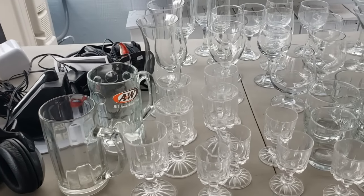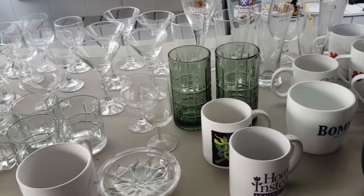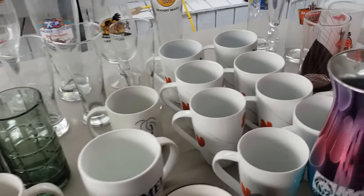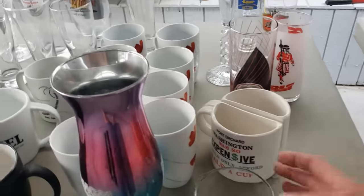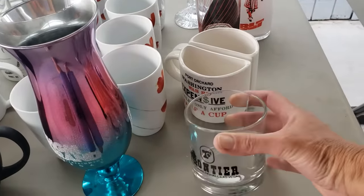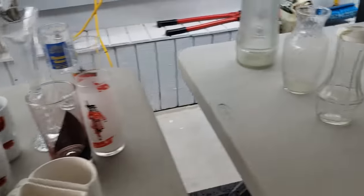There's exercise. Outside. Exercise? Yeah. Which one? They've got quite a lot of glasses and mugs. This one's from the Frontier Hotel here in Las Vegas. It's one of the older hotels, but unfortunately it's only worth about $8.